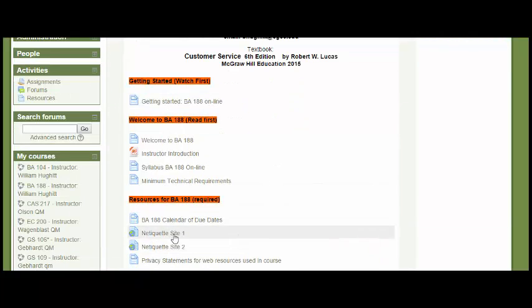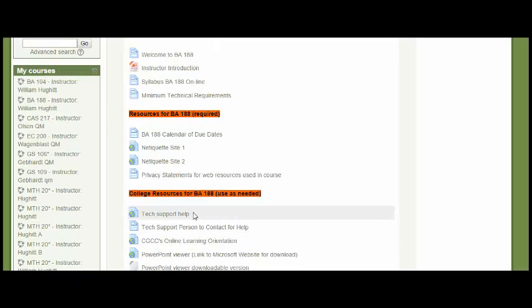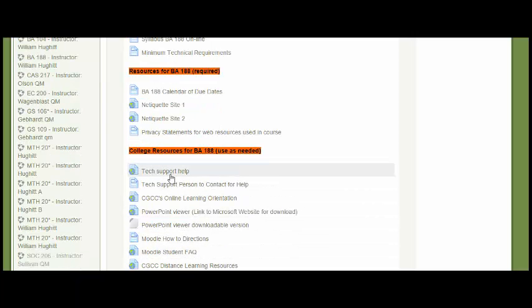A couple of netiquette things here on how to answer your fellow classmates when you do your forum posts. I have a couple of them right here. Down in the bottom is your college support sites. So if you need technology help, these are the sites to tap on and look for. They're here all the time.